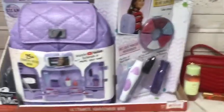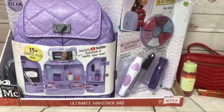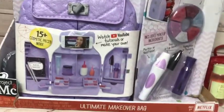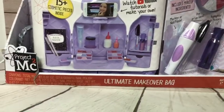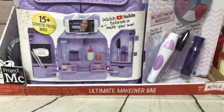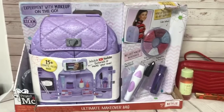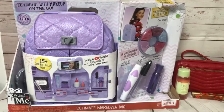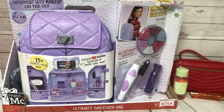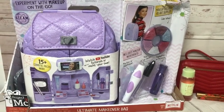Now this crazy thing I also got at the liquidation store. The box is a little crushed. It's from a YouTube channel called Project MC Squared. It's the ultimate makeover bag. I looked it up, and there are some YouTube unboxings on it. When my daughter saw it, she said, "Mom, I've been wanting that forever." But it doesn't seem like something that's readily available.